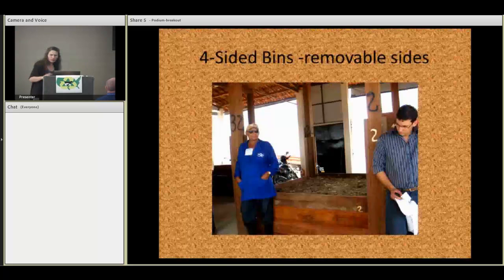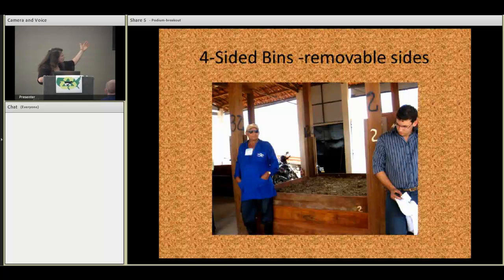Other smaller bins, and this is a bin system. This happens to be made out of mahogany, pretty beautiful. It happens to be in Brazil. I was working with some people down there, and they have these operations where it's their experiment station, and they were composting butcher waste in those. But they were storing the manure and the butcher waste in there, and then those sides actually come off, and they're very versatile that way.